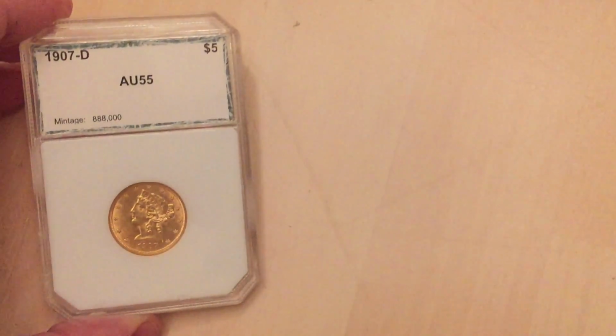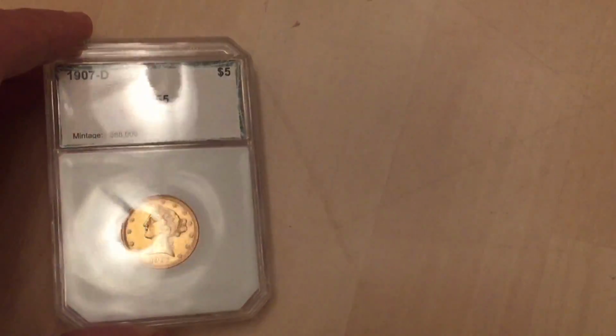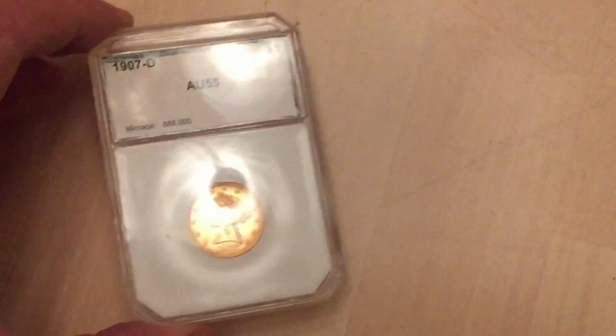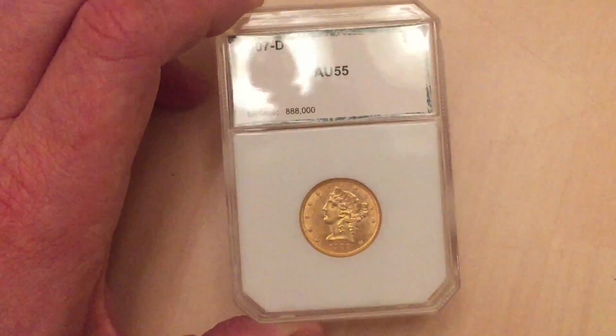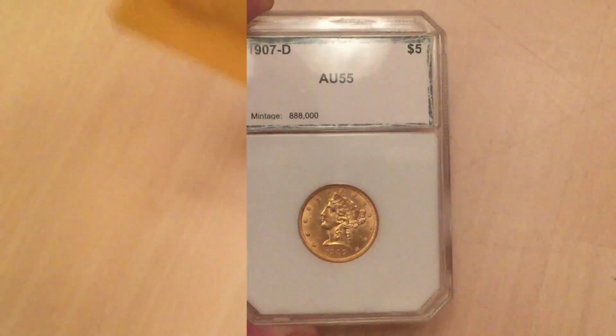So this one, it says it's AU55. I don't think it is AU55. I think it's higher than that. I don't know why it says AU55. It looks to me to be 1, 2, or even 3 grades higher than that, but you guys can guess at the grade better than I can, I suspect.